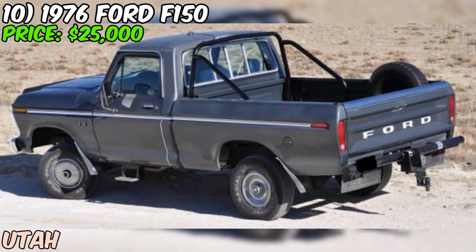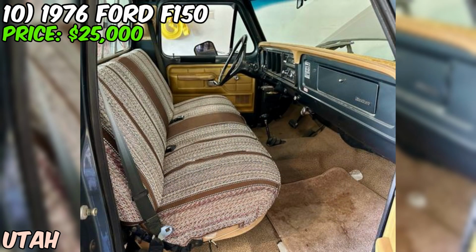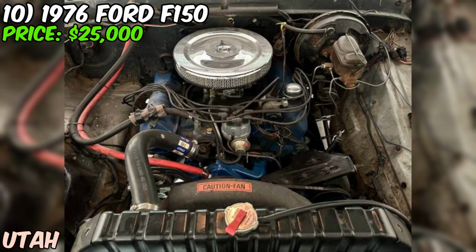Number 10. We're looking at a pretty special 1976 Ford F-150 4x4 listed for $25,000, and this one's got quite a story behind it. This is a true one-family truck, purchased new by the seller's father in '76 and kept in the family since. What makes this particularly interesting is the documented history and care it's received over the years. We're talking about a garage-kept truck its entire life, which is pretty rare for these old workhorses.